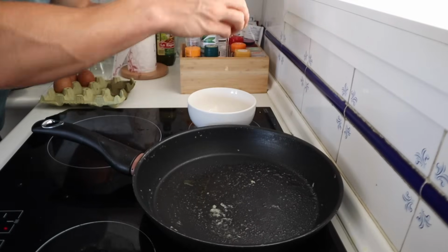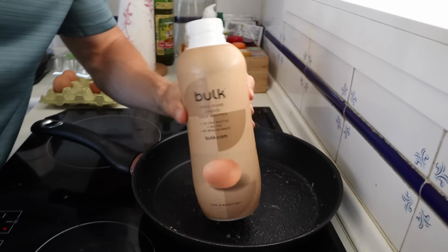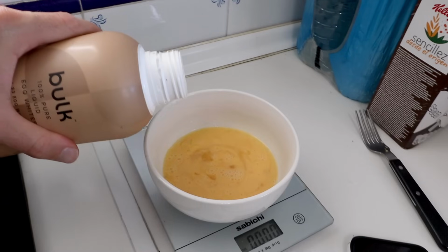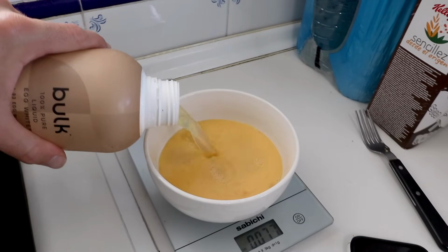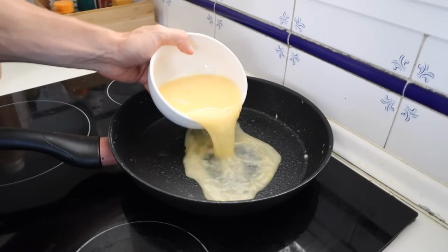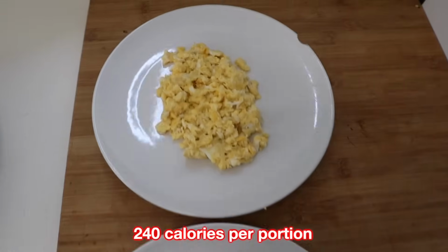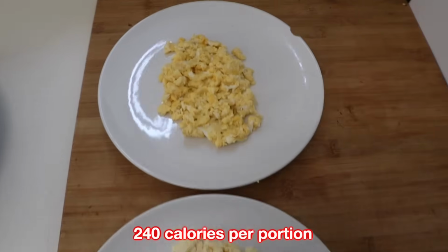But something you can do instead is use 2 eggs instead of 3. And with the 80 calories that you save by having 1 less egg, make that up with egg whites. And that is almost 200 ml of these liquid egg whites from bulk. Give it another little whisk and let's cook it up. And as you can see, very substantial difference in terms of size, but the exact same calories.